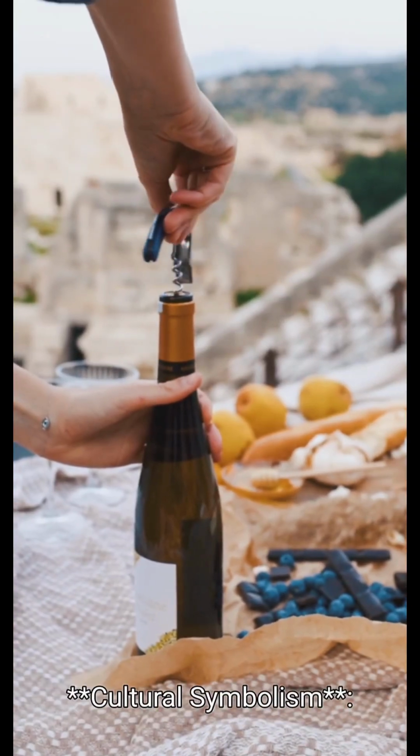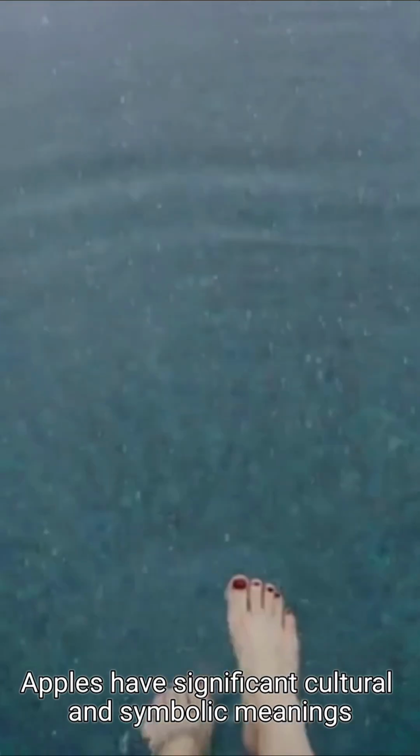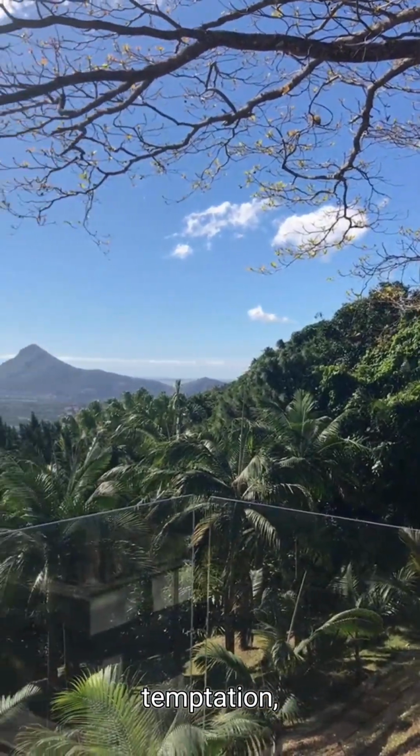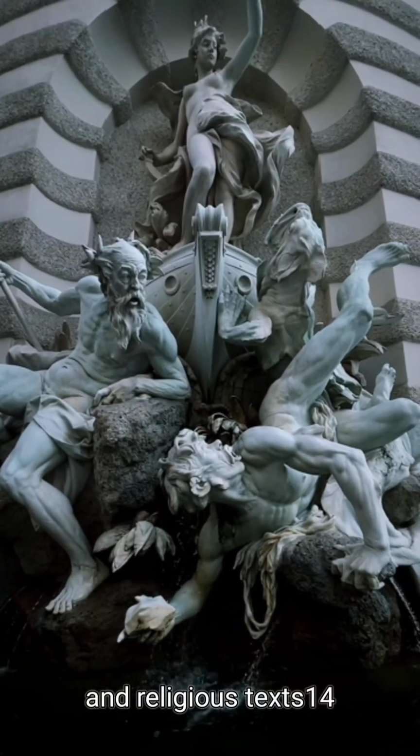13. Cultural symbolism. Apples have significant cultural and symbolic meanings in various societies, often representing knowledge, temptation, and immortality. They appear in numerous myths, stories, and religious texts.